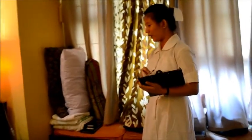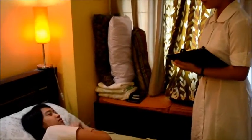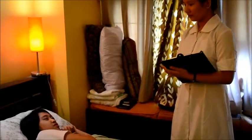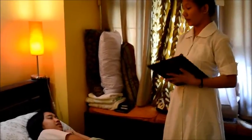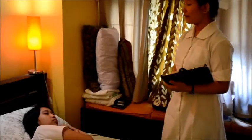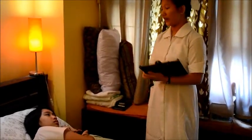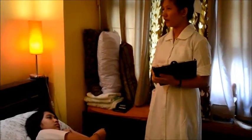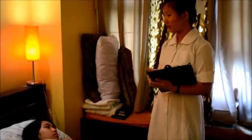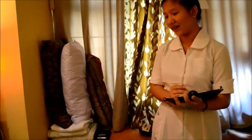Good morning, ma'am. I'm back today to check up on you. How are you feeling today? My back doesn't hurt that much anymore. I want to know the medications. The treatment and medication for that is painkillers, but when you take painkillers, you have to take them regularly. For example, paracetamol and codeine.